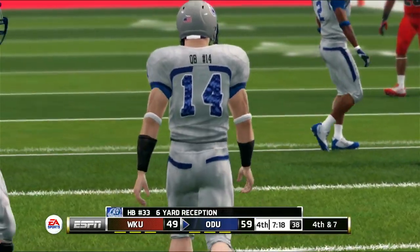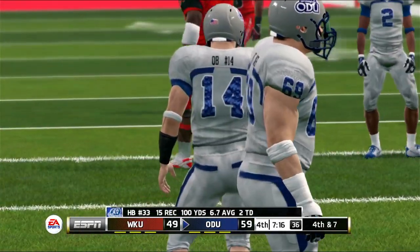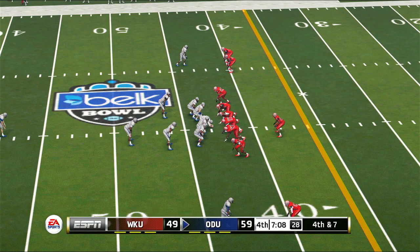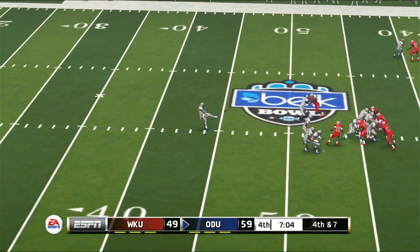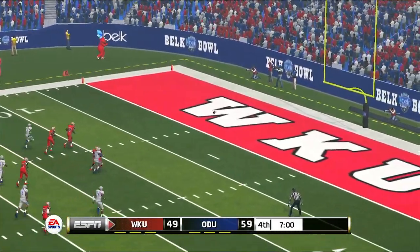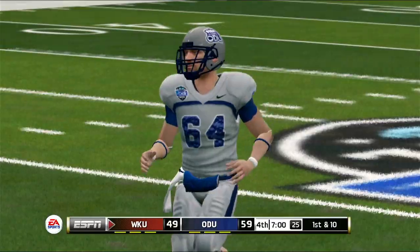Tack on to the yardage. He doesn't want a touchback here. He wants to knock this ball inside the 10. This one's going to be down in the end zone for a touchback.